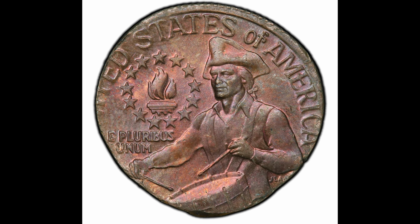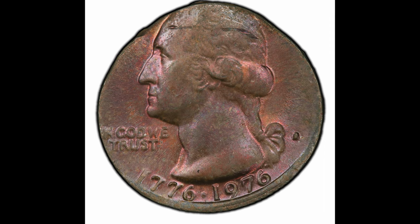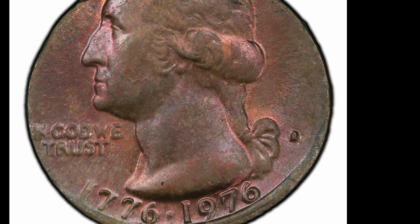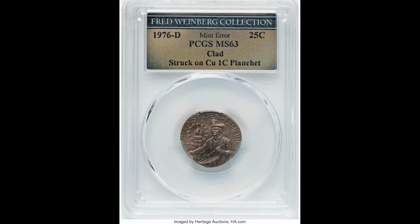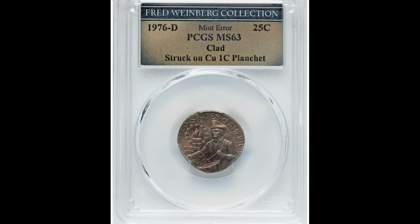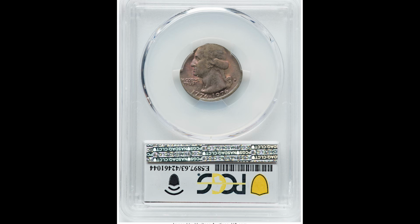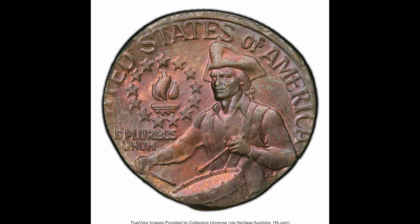$2,760 for this 1976 D 25-cent bicentennial quarter. Now, looking at the front right-hand side of the coin, you're going to see a small little letter. That is the D mint mark, standing for the Denver Mint, where this coin was produced. This coin was graded by PCGS, which is the other big grading company for coins, at a mint state 63. Keep in mind 70 is the highest grade you can achieve.